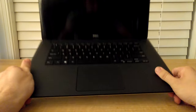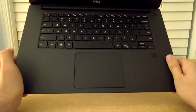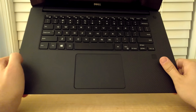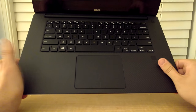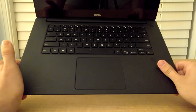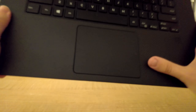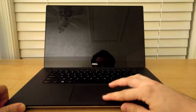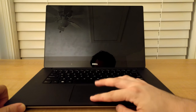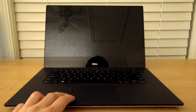Now, this trackpad is about the same size as the trackpad you would find on a MacBook from before 2016. If you have an older MacBook of some sort, by older I mean 2009 through 2015, the trackpad is roughly this size, but it's a good trackpad. I like it. It's responsive. It clicks down, as you guys might be able to hear. It clicks down like how a trackpad should, in my opinion.